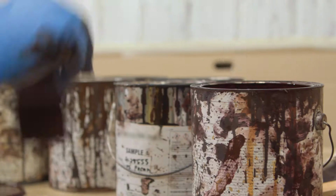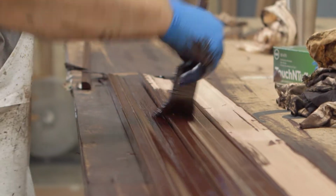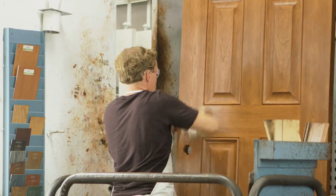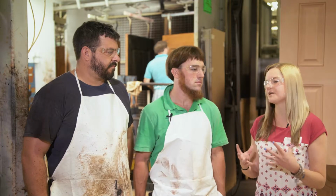I see that. So we also have a different department that stains the trim for our doors. How do we make sure that the trim stain matches the door stain? We have these little samples that we match to the door and the trim before we send them out. Okay, so we know before this door goes anywhere that these pieces are gonna match.